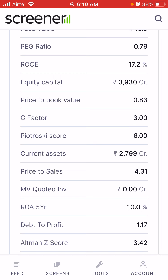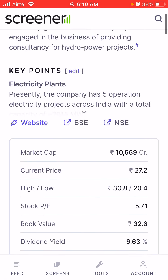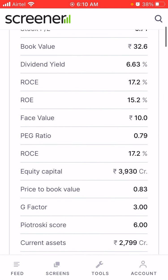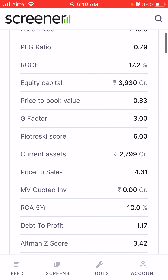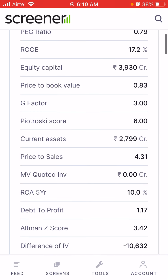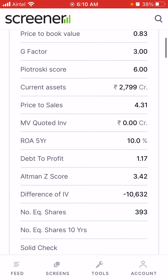Return on capital is 7.2. Equity capital is 3930. It is very high as of now. So that's why it is trading at 27 rupees. The current price is 27 because the equity capital is 3930. Price to book value is 0.83. As I told you, the book value is 32. Current price 27. Growth is 3 and buyer customer 6, current assets 2799, price to sales is 4.3.